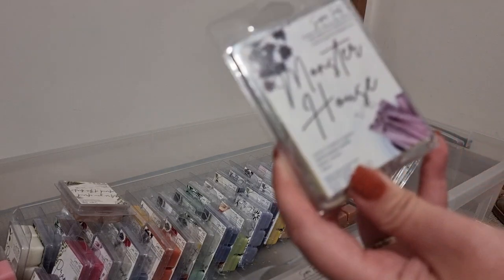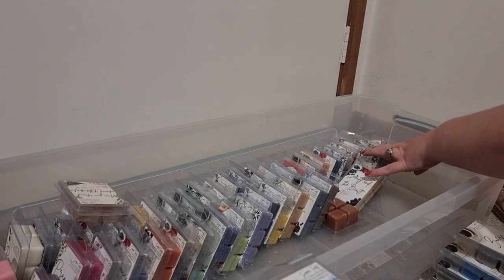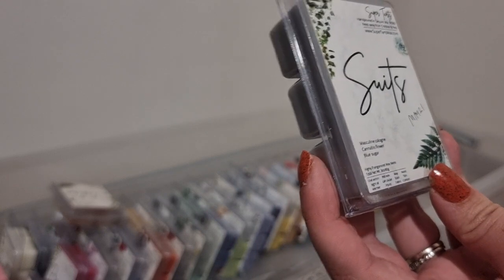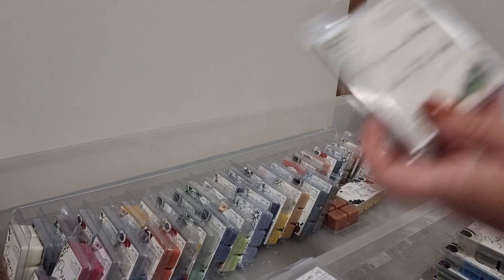Monster House, so I think I talked about that one. It was in the other box. I quite like it. So I'm trying to not put myself all on camera tonight. I'm just not feeling up to that. Suits, so that's Masculine Cologne, Cannabis Flower, Blue Sugar. I need to make a new earthy pile because that pile is getting too big because, surprise, surprise, that is probably my favourite category from Super Tarts.